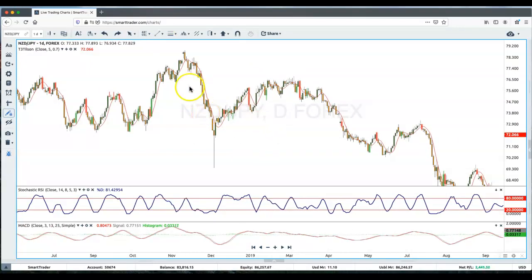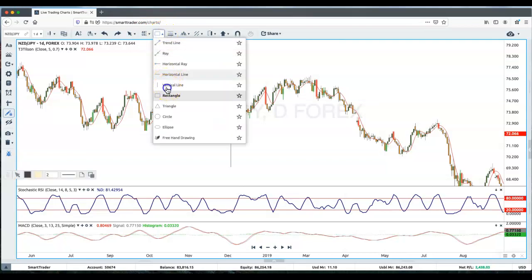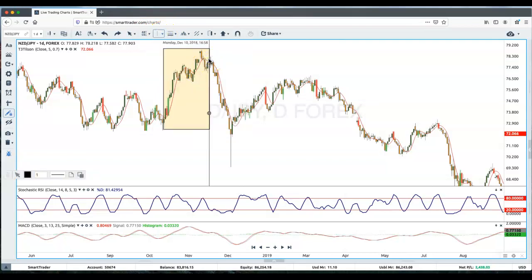Here again, here's the November all the way up to December 10th. Okay, so October, November, December 10th, the market rallied, and then gave everything back.